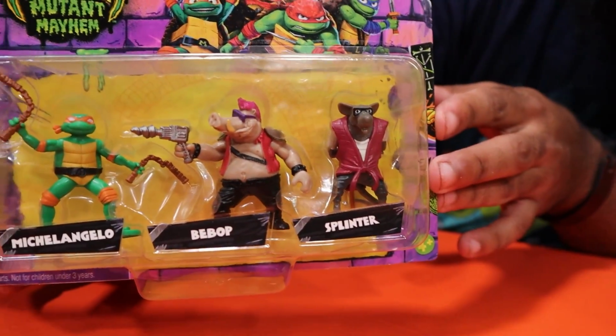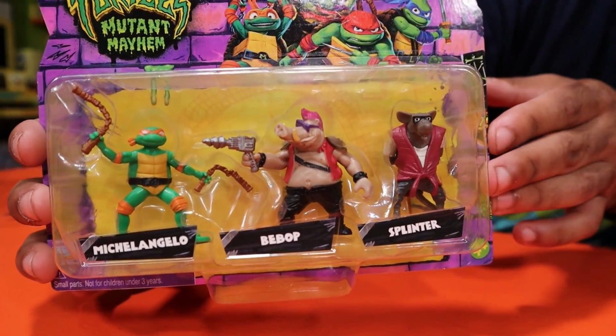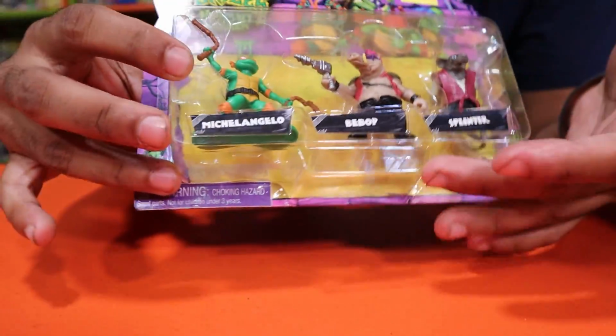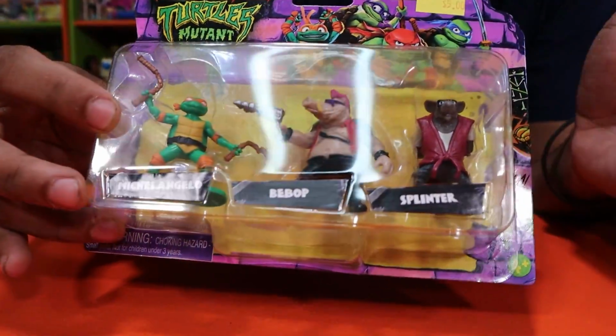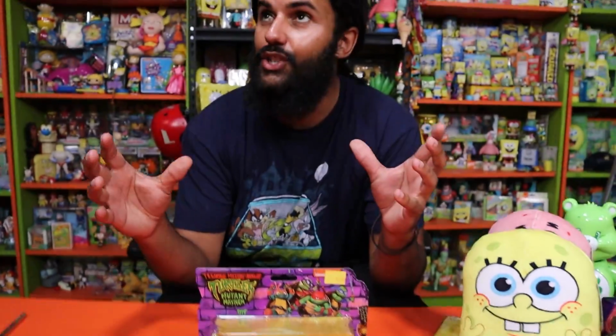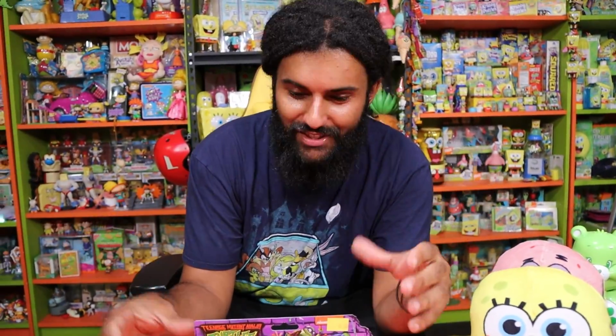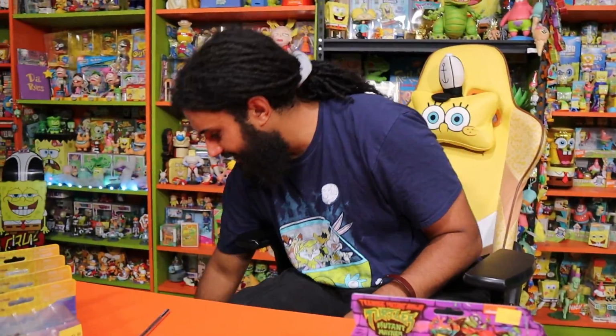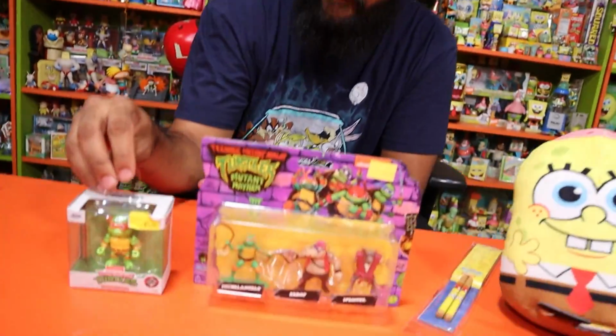Okay. We have Michelangelo, we have Bebop, right? Bebop. And then we have Splinter. So really cool. I mean, I don't necessarily really need the Bebop or the Splinter. I love the characters, but you guys know I'm trying to keep the collection expanding, but not exploding. So, you know, I have to keep it limited to Michelangelo. But the next product did come with just Mikey. Let's check this one out, and that is the metal figure.